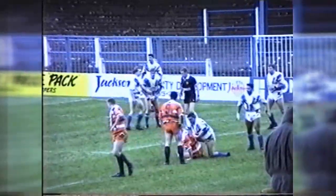Oh, it's out to Mark Wilson, but the ball goes through his legs. It's back to Martin Pearson. Martin Pearson takes the ball, runs strongly, but is met well by Brian Best, the Swinton wingman.